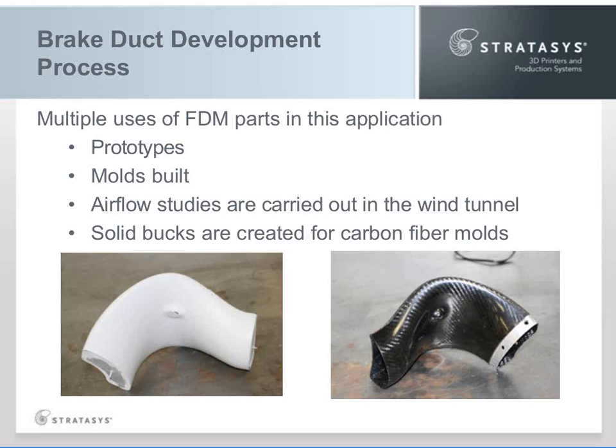So the FDM parts, for this application in particular, we were able to build a duct, put it on a car, take it to the track and test it, which is just great. But then when we actually need to make a part that we can take to the track, we're able to use the FDM to create molds so that we can take those molds to our carbon fiber shop and they can make usable parts for every weekend.